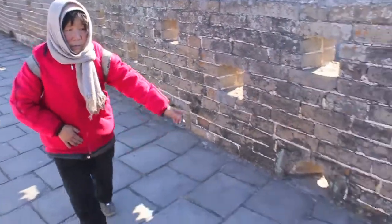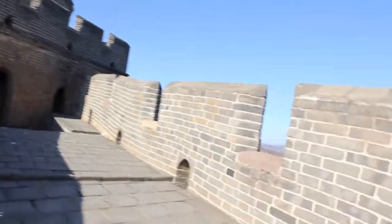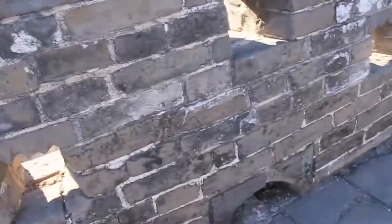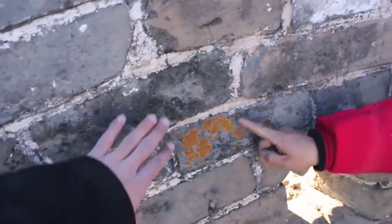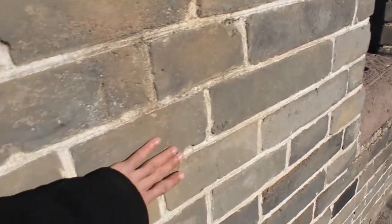Very, very old? Yes. And this is very, very new, that side? New, and that side is old. Very old. Okay. Yeah, you can see the difference here, because this stuff's got moss on it and lichen. It's very old, and you can tell it looks old. And on this side over here, it's very new. There's nothing here at all. It's very new. I think it was restored in 1957, if I recall correctly.